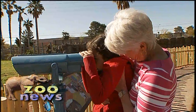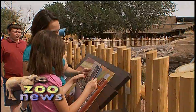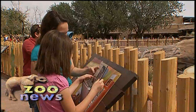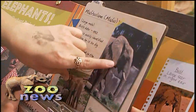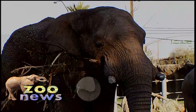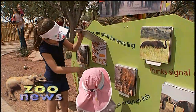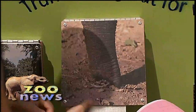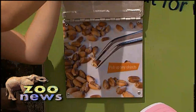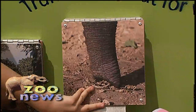Can you see? Oh, I see one. Look fast because you're very heavy. Mabu is easily identified because he is so big, 10,500 pounds. And it says his right ear has a hole at the tip of it. So when you look at him, you can see that's how you notice who he is. And this is pick up tiny objects because as you can see, it's eating leaves and they're herbivores. They don't eat meat and their favorite food is peanuts.